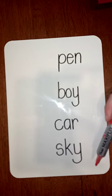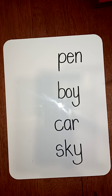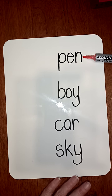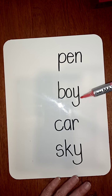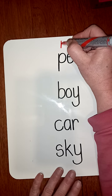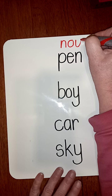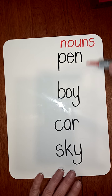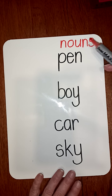So these words that I've written here are just ordinary words. They are names of things, but they don't have special names. That's why they all have small letters. So I have got pen, boy, car, and sky. So these are just names of ordinary things, and these are called nouns. And another word for this, because they give names to things, they are called naming words. But like verbs are also called doing words, nouns are also called naming words.